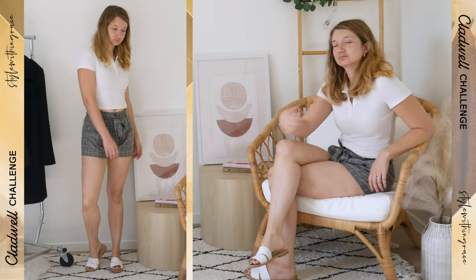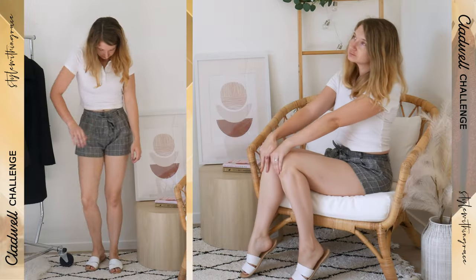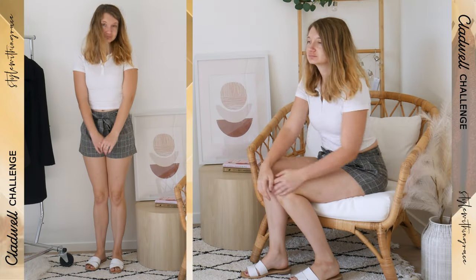Today's outfit was a nice simple outfit that worked well for my casual day. I just added some gold hoops and it served me well. Shorts and slides are often my go-to for when I'm home with Naomi.